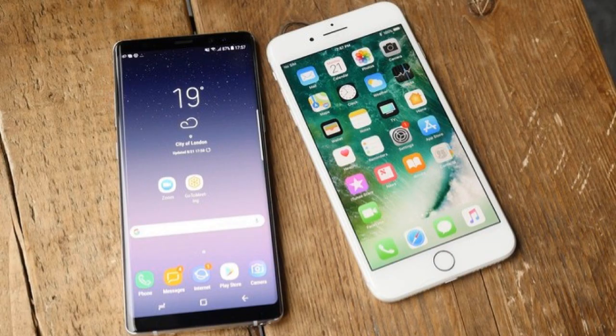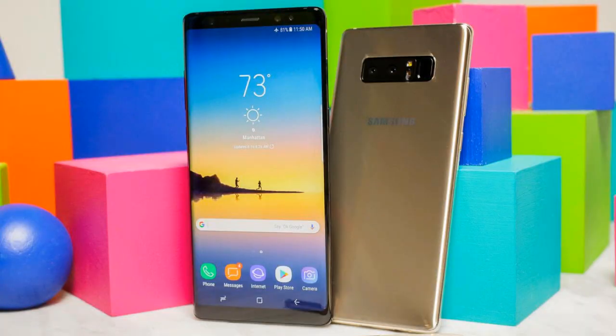Today we're gonna show a comparison between the Galaxy Note 8 and the iPhone 7 Plus.